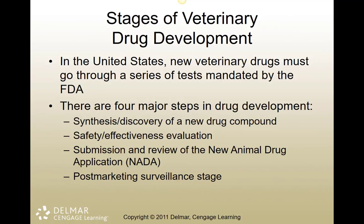So what this is going to go over is the main stages and steps in actually developing a drug and safely bringing it to market. A lot of what we're going to go over is on the veterinary side, but it has a lot to do with the human side. As far as the testing goes, it's not that much difference between the human and the veterinary side. It's just, at the end of the day, what the label says.